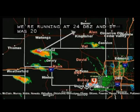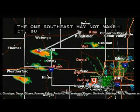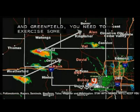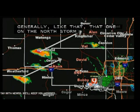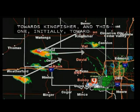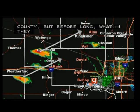Now, these storms will be moving generally like that. And that one, that north storm there, will be moving toward Kingfisher. And this one initially will be moving toward northwestern and western Canadian County. But before long, once they get a little bit taller, they'll probably do something like this. They'll turn more to an easterly direction at about 25 miles an hour. But right now, they're moving northeast. That's the three major ones we have showing up in it, Mike.